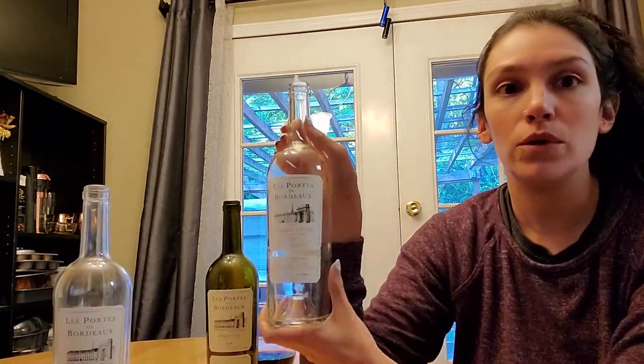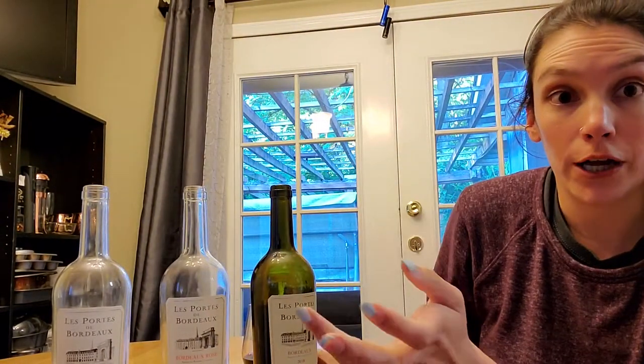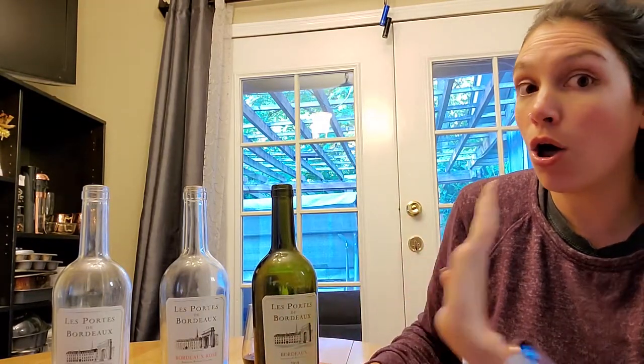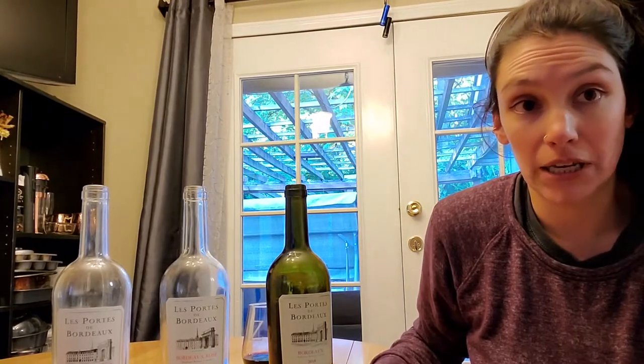The Rosé was also good. Again, is it the best one in the entire world? Absolutely not. Is it the worst one? No, it's totally drinkable, totally fine, reliable. You can see it in the store, just grab it. So I guess that's kind of the theme of all three. They're all good. They're not all great, but they get the job done.